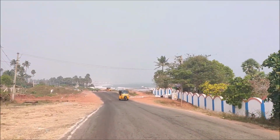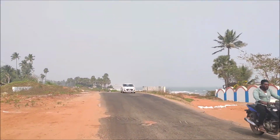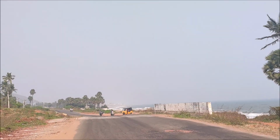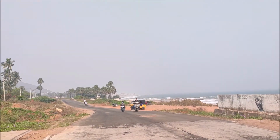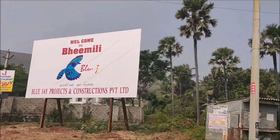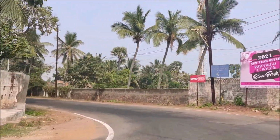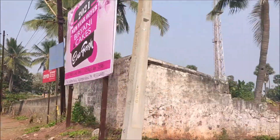We are entering Bheemli town, and the beach is very well visible from here. You can even see the waves. So let's go and explore more. If you go left, you go to the Bheemlipatnam town. We will go straight because we are going to the beach.